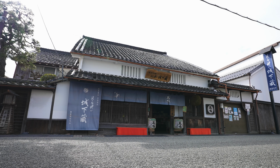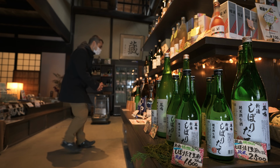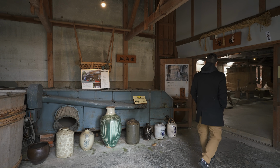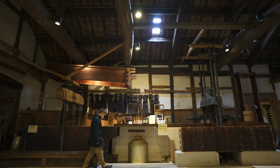If you've seen my videos, you'd probably know that I'm not a big drinker of alcohol. I got the whole Asian flush thing going on. But even if you're not into alcohol, this former sake brewery was interesting as it's been turned into a museum, so you can see how sake was made back in the day. The company still actually makes sake, but just not at this site anymore.